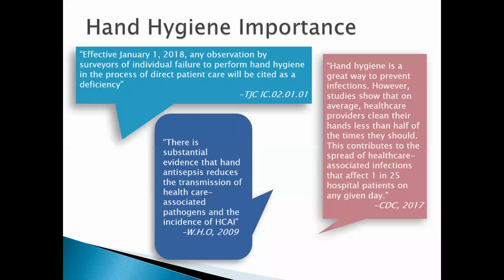So hand hygiene is very important, and it's not just the infection preventionists talking about it, it's everybody. It's the CDC, it's the Joint Commission, it's the World Health Organization. So these are some of their direct quotes. And I like to talk about the history of hand hygiene here.